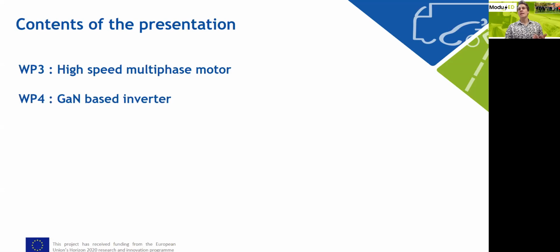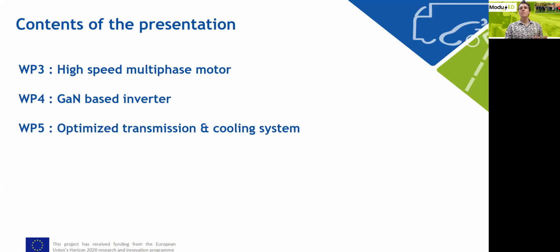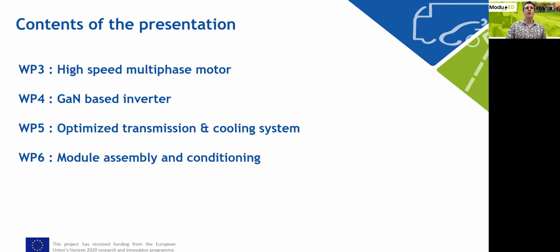The following slides will present the main achievements of the project. First, the design of a high-speed multi-phase electric machine, then the GaN-based inverter, the optimized transmission and cooling system, the module assembly and conditioning, and finally, the expected and potential impacts of the project.